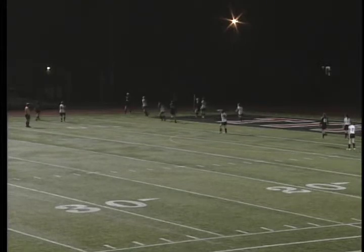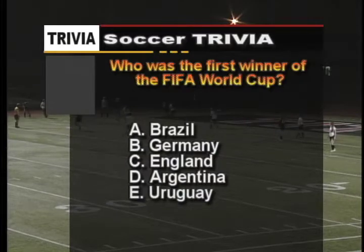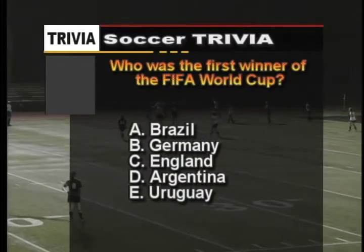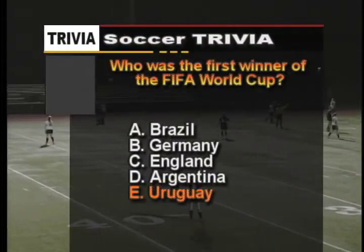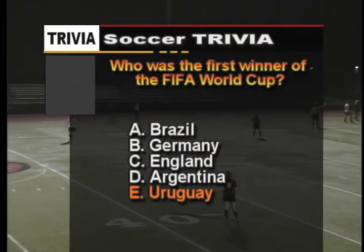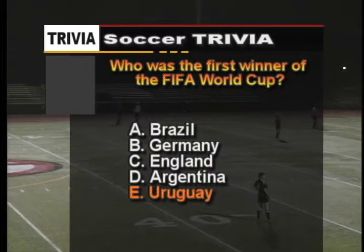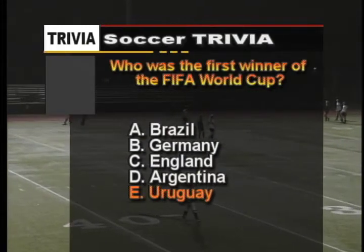First half, very strong. 4 goals from Los Gatos, 1 from Gunn. And here we go. First winner of the FIFA World Cup. And the answer is E, Uruguay. Wow. And bonus points if you can tell us what year that was. That was a great question by our crew.